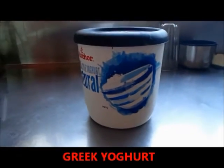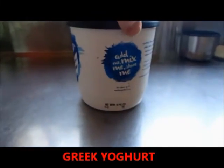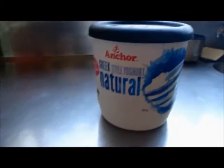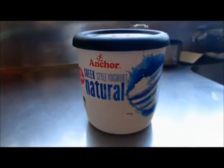Alright, and last on the list is Greek yogurt. Once again, high protein, low carb, low fat. Go for the Greek because Greek is the one that has the extra protein. Not so flavorful, but it's still good.